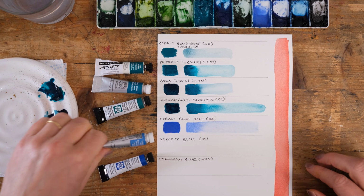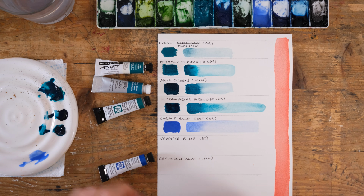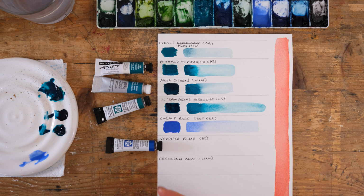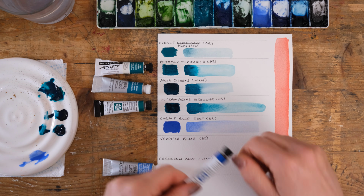And we have, as options, Cerulean Blue by Winsor and Newton, and we've also got Verditer. Oh, I nearly had them the wrong way around. Hang on a second. I've got Verditer Blue above from Daniel Smith. Let's try that one first.